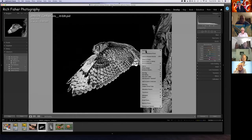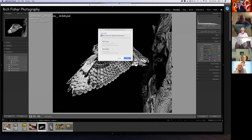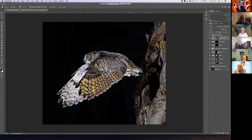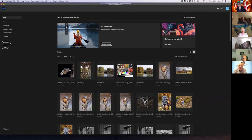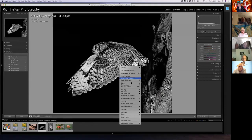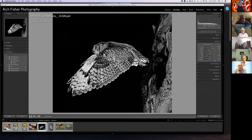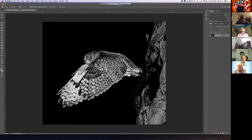So now if I come over here and say Edit in Photoshop, and I edit the original, after I've made it a black and white image in Lightroom, none of the Lightroom adjustments are made. They're all lost. So it doesn't work. Okay, so let me just get out of this one. Go back to Lightroom. And I say now, Edit in Photoshop. I'll hit the copy with Lightroom adjustments. And it shows up, but it's a flattened image. You can't have your cake and eat it too. You can't have all the layers plus a black and white adjustment layer when you go from Lightroom to Photoshop.